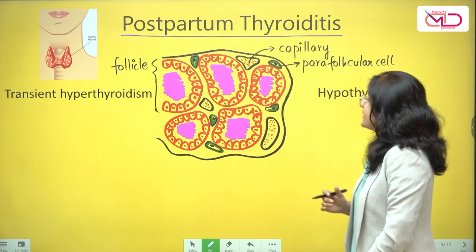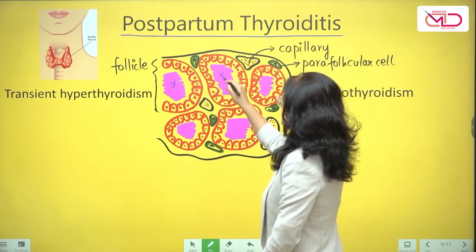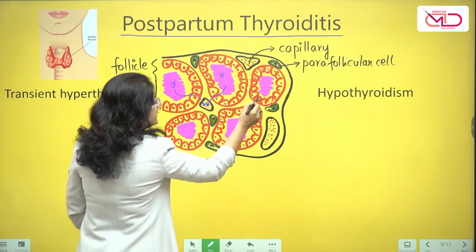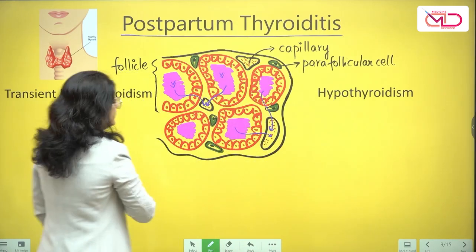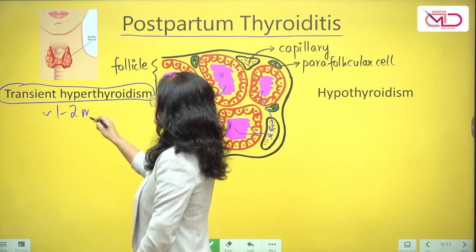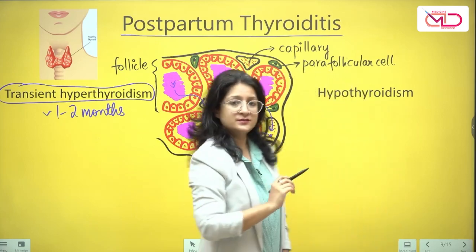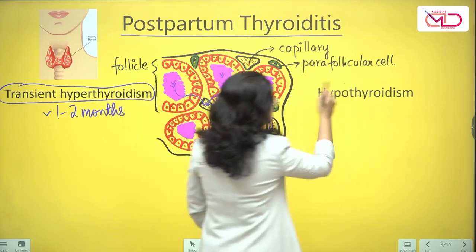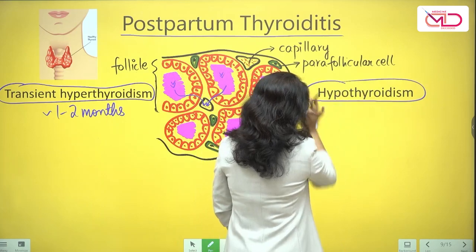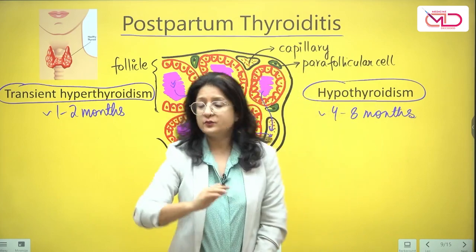Now in the initial phase, there is inflammation and destruction of the gland. So this is the colloid where thyroid hormones are stored. These hormones are released into the systemic circulation, leading to transient hyperthyroidism, which lasts for about 1 to 2 months. Then, as the hormone stores are completely depleted, eventually hypothyroidism is going to set in, and this stage lasts for about 4 to 8 months.